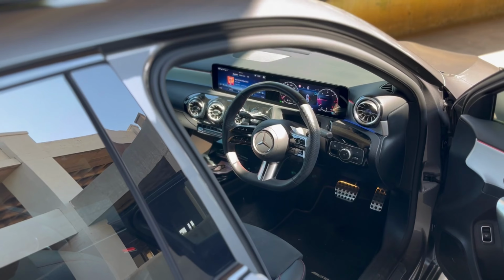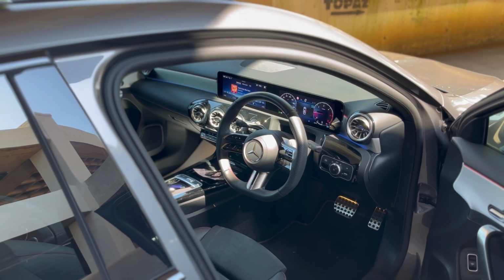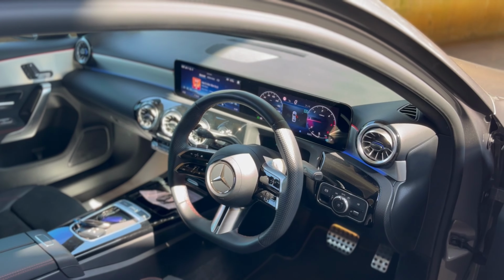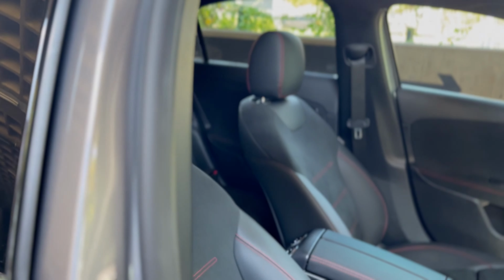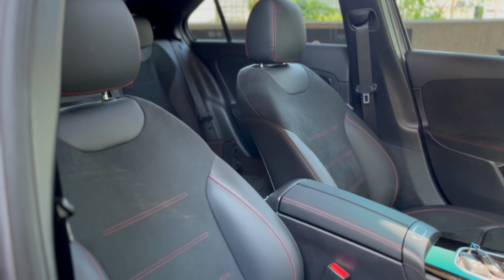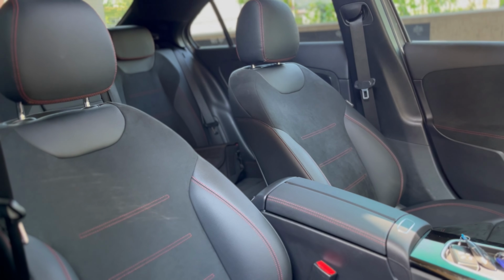Jumping into the interior, it looks exactly the same because it's exactly the same car. The only difference is that this car is not specced with the sports seats, right? The sports seats are the ones that the hatchback had. So the hatchback that we tested had the sports seats, and I told you guys that I don't necessarily like the design of those sports seats. It's just not too comfortable in that one, right? Because it's trying to be a bucket seat, but it's not essentially a bucket seat, well, quotation marks, right?